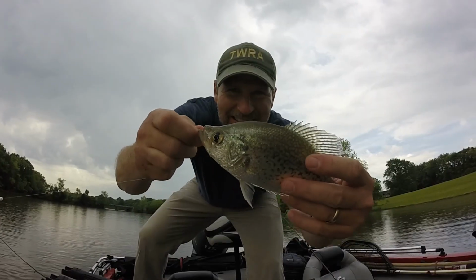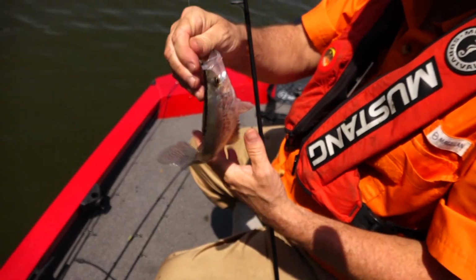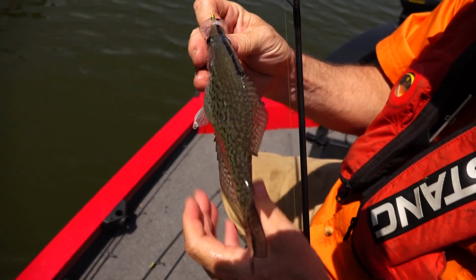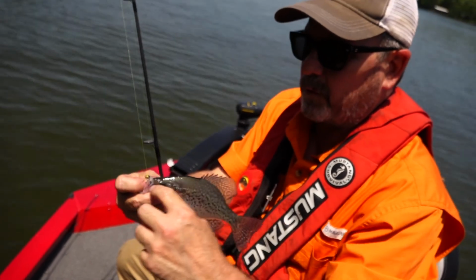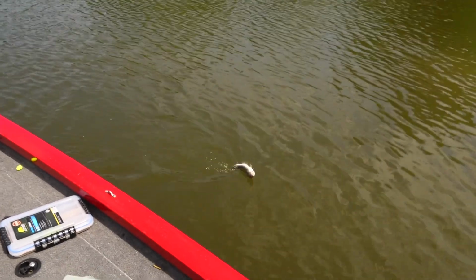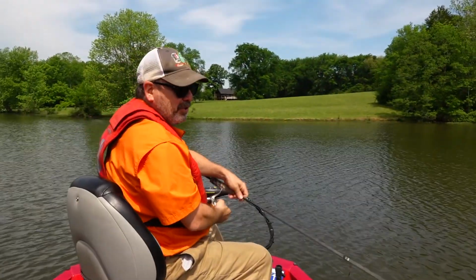This is not a shellcracker. They're black bass. If you're out and catch one of these, and oh, they get so much bigger. But that pretty little stripe right there, this is a black crappie. And we have white crappie and black crappie in Tennessee. This is just a black crappie with a mark on it. And we actually stock these. Now what is this? This is a drum. Oh, I was going to talk about him. You just never know what you're going to catch.